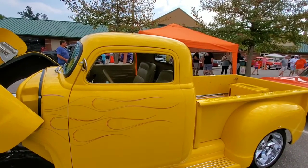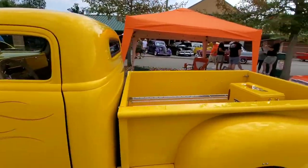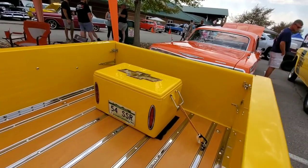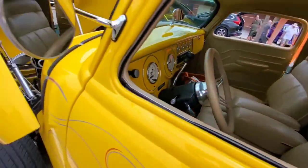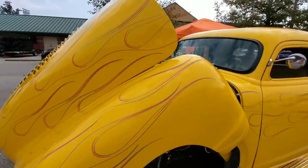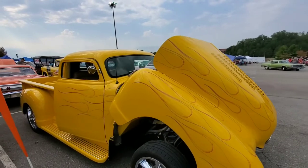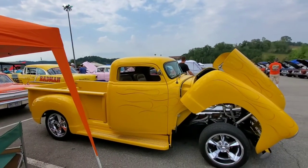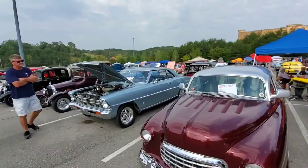Today we're at the Smoky Stadium at a car show. So let's check out the antique cars. It's even got a matching cooler in the back. This is an event for anybody in the family.